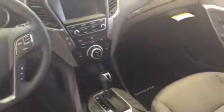We've also got the power seat, we've got the Blue Link, we've got the voice activation for your Bluetooth, and you've also got the CD player, heated seats, reverse backup camera. So let me tell you more about the warranty.